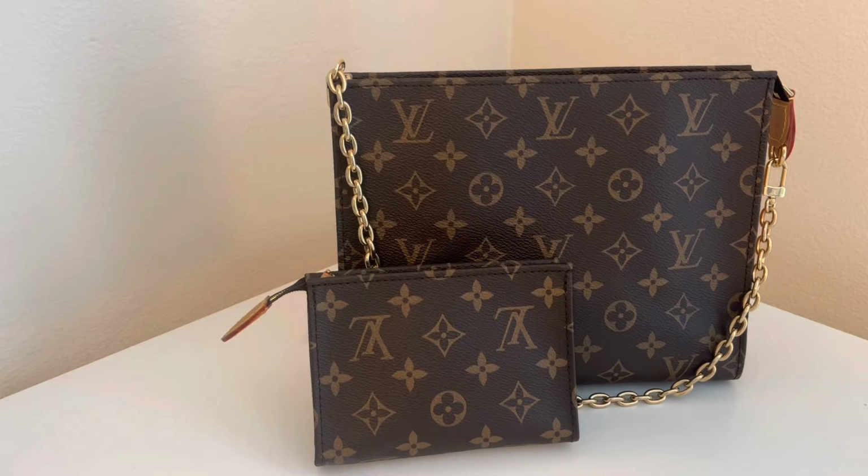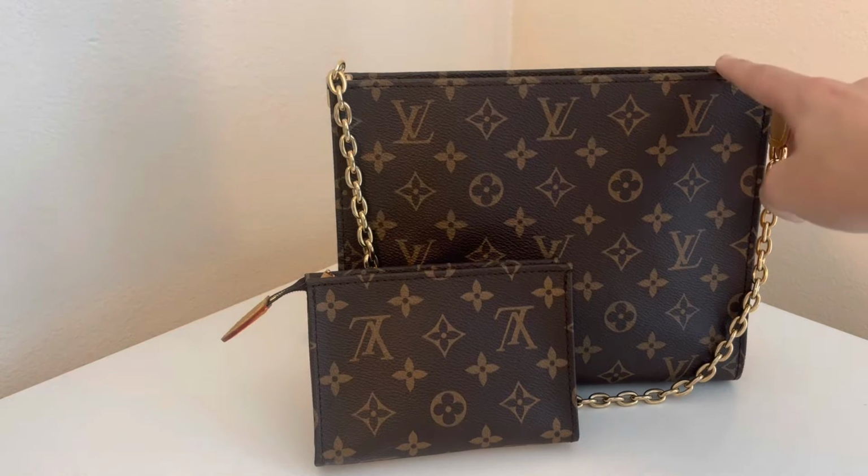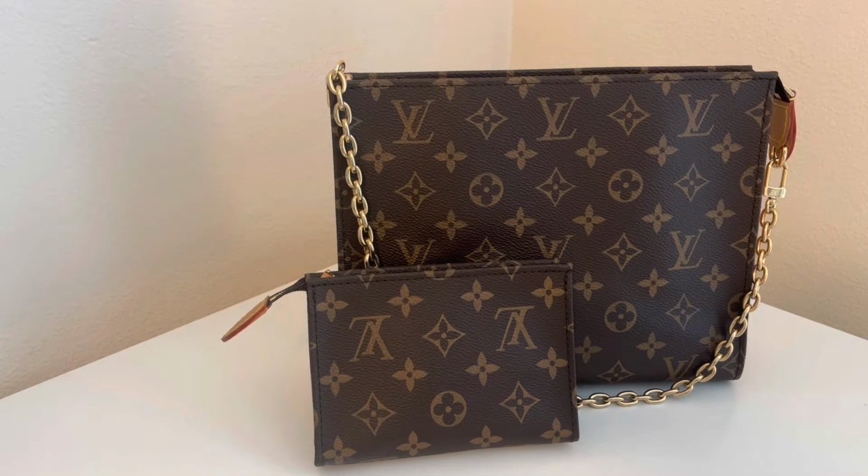And the reason being, earlier this year, last year, you could get both of these pieces for half the price, essentially. Much cheaper. This was like in the 500s, I think. Maybe this was in the 300s.